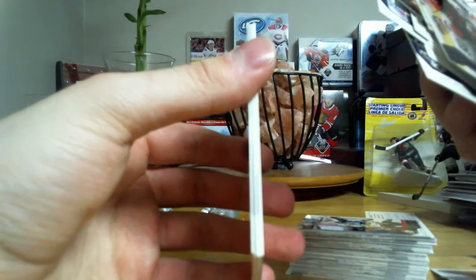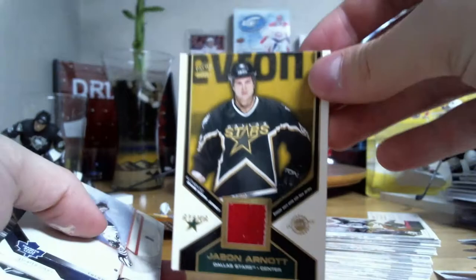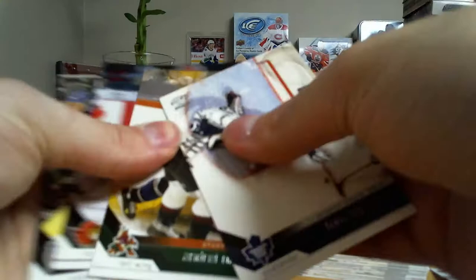Oh. Ah, it's just a basic one. I couldn't even tell that was a game used in there. So no patch in this box. That's unfortunate. You know what? We got two of them. Can't be too upset at that. Jason Ironit. Good player. Chris Bala. I don't know. Maybe the other box. Maybe it's good luck that I bought two. Maybe the other box has a patch in it. Doug Waite.